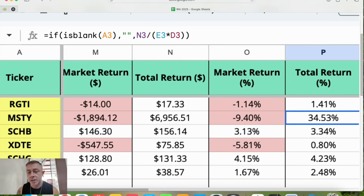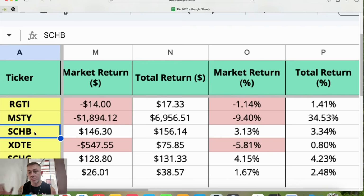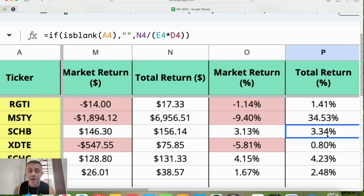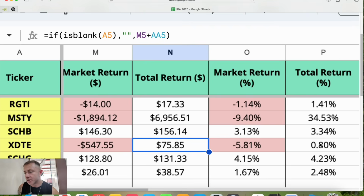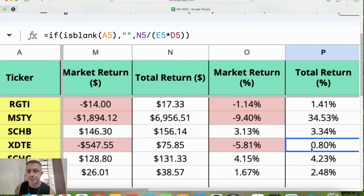Next one I have right here, you can see SCHB. I told y'all this is the broad market, basically the entire stock market. You can see the market returns up, the total returns up, so everything's positive here. We're up 3.34%, but I've been buying this little by little, and I've been averaging up in it, which I hate to do, but I gotta have this for long-term growth. So if I gotta average up, I will. No big deal. XDTE is my S&P 500 covered call ETF. Total return is positive, not by much, just slightly below 1%.